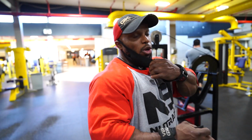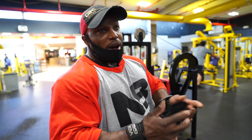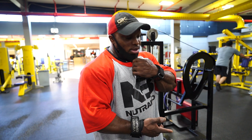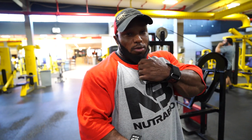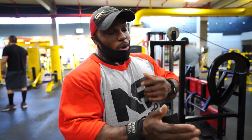We're gonna do two feeder sets. Our feeder sets are pretty much filling the weight out, 5 and 6 reps. The weight's not too heavy. So my first warm-up set was 1 plate. My feeder set was 2 plates. My second feeder set coming up right now is gonna be 3 plates. And then we'll start working around 4 or 5 plates.